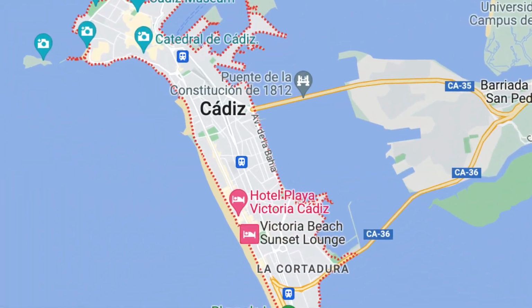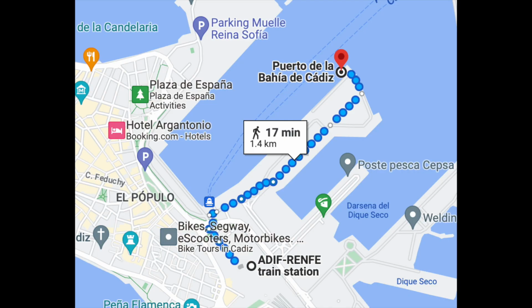Our ship arrived at around 7 a.m. We were allowed to disembark between 8 and 8:30, and the Cadiz train station is just adjacent to the cruise port. Yeah, not even a half a mile, a very easy walk. We were able to walk into the train station and get our tickets that day.